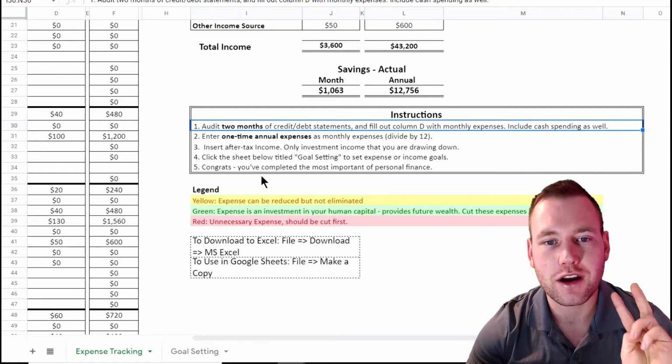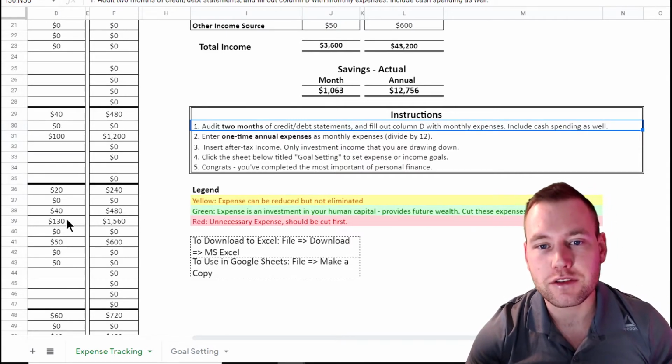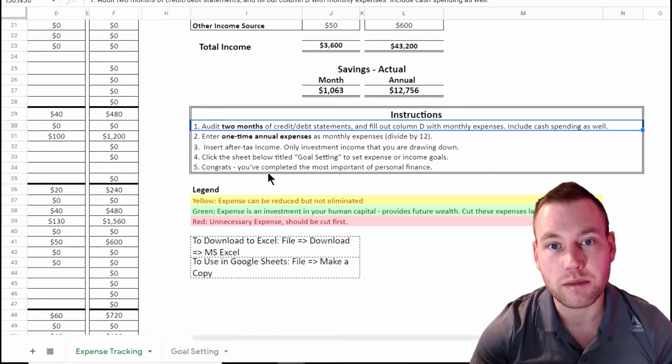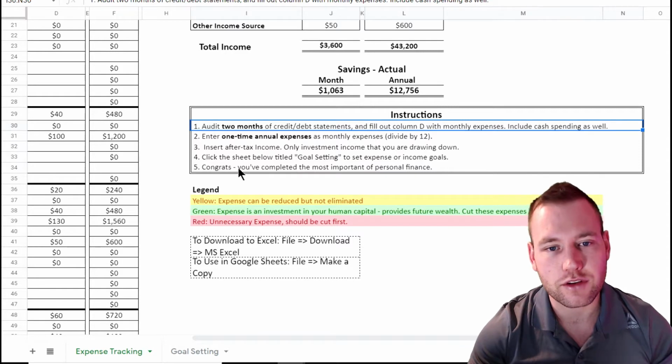So first up, you're going to audit 2 months worth of credit and debit statements, and you're going to categorize all the expenses in those statements. If you spend a lot of cash in those 2 months, then you've got to capture that as well, which is going to be a bit more difficult. So maybe plan ahead by 2 months, track all your cash spending for 2 months, and then fill this out.